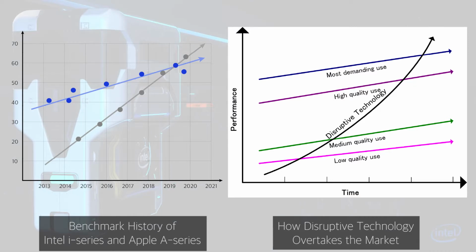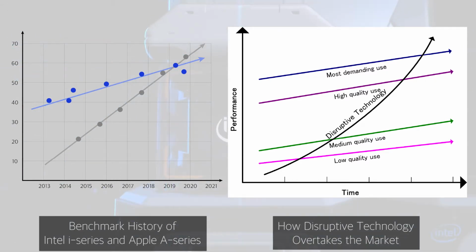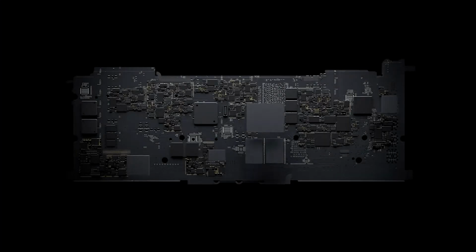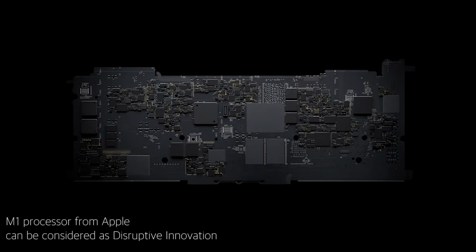The performance of Apple's ARM chips is already close to Intel and AMD, if not better. And looking at the rate of improvement, it seems that the gap between Apple's ARM and its competition will grow to an impossible level. Apple's M1 chip for PCs, from its ARM technology, fits the definition of a disruptive innovation.